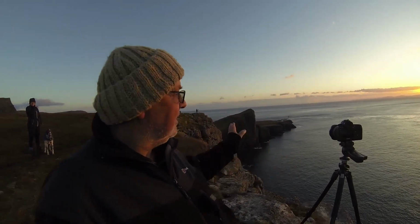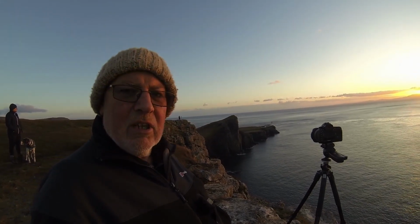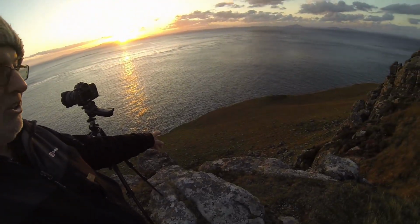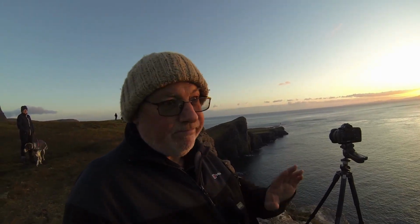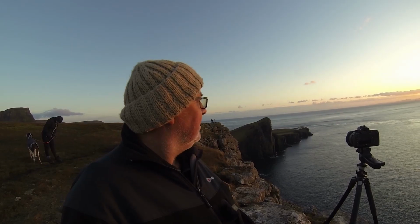Pick your spot, what you think is the best for you. Get there, take your photographs. It does look absolutely incredible. Be careful you don't get too close to the edge. You do have just a sheer drop straight down. So if you're like me and suffer with a bit of vertigo, God help you. But it does look absolutely fantastic here.